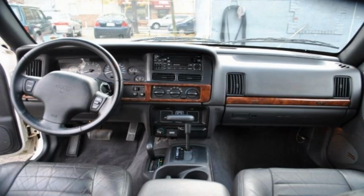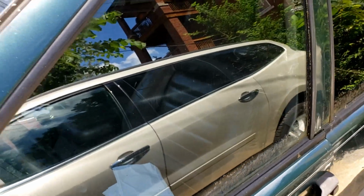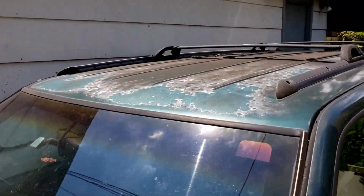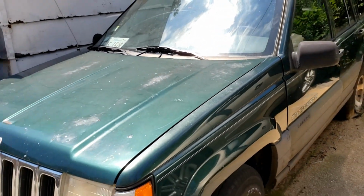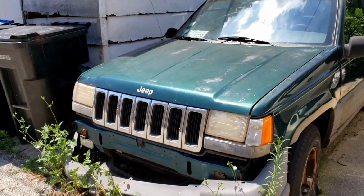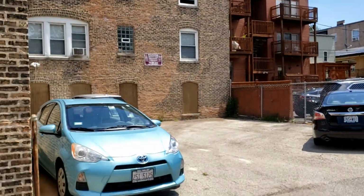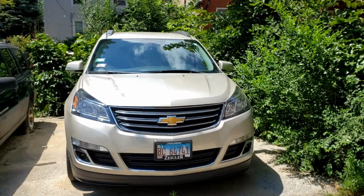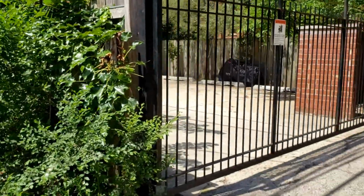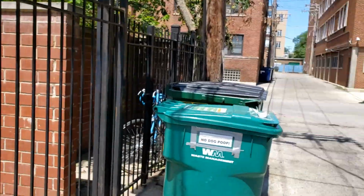Inside there's a bunch of trash. Surprisingly, there are stamps on the dash. That's weird. It's got leather. Look at the roof too. So this kind of proves that even in the middle of a pretty large city like Chicago, you can find plenty of abandoned stuff like this just in an alley, right next to a bunch more modern cars. So yeah, I guess it's interesting to just keep looking for stuff.